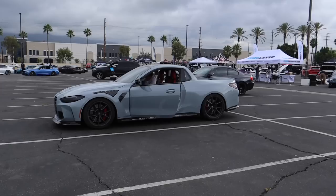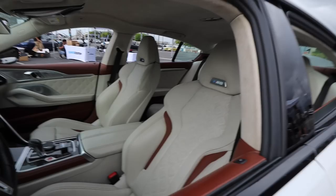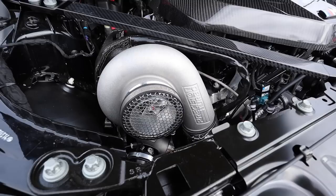G82 M4 pickup truck. What do you guys think about this? Pretty cool. The spec on this M8 Gran Coupe is pretty cool. It's got the proper mods in the engine bay. It's the same interior as the first M8 I ever drove back when they just released. Nice wheels on it. And this G80 has a big single turbo. Wow.